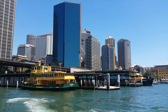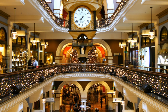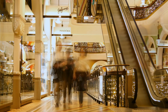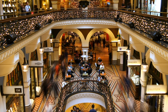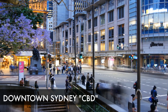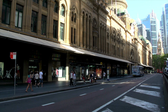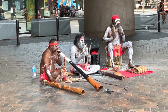Now here we are at the Queen Victoria building. This is a shopping mall, very scenic from the outside. It's right here in the heart of the CBD. CBD stands for Central Business District. You'll see this all over Australia. Originally opened in 1898, it underwent a renovation in 1986. And a nice area to walk around is going to be the downtown CBD. You'll see a lot of trees with purple flowers. Those are jacarandas.